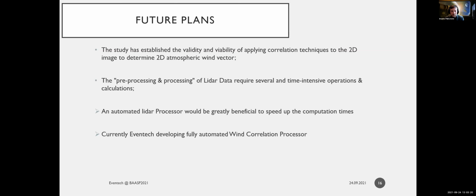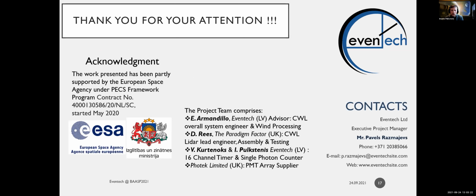As I already mentioned, the study team consists of two main partners, that is Eventech from Latvia. We also have Dr. Armandillo, optical advisor, and the study was partially funded by the European Space Agency as a part of the PEX framework. So this is all from me.